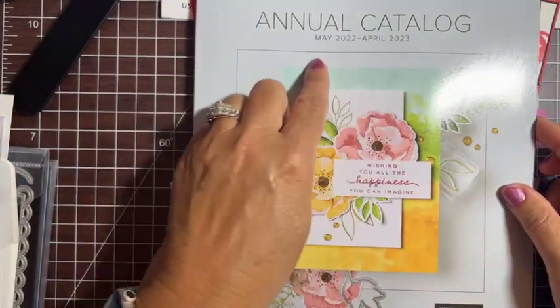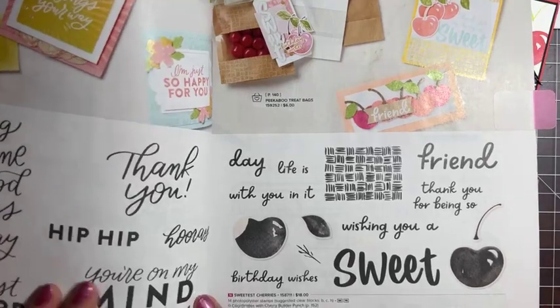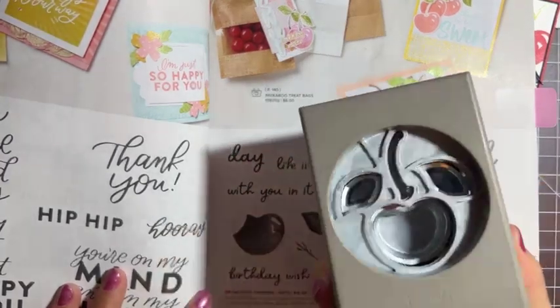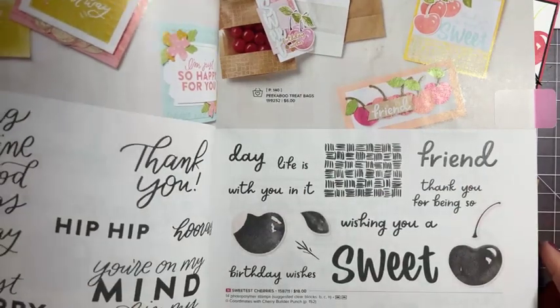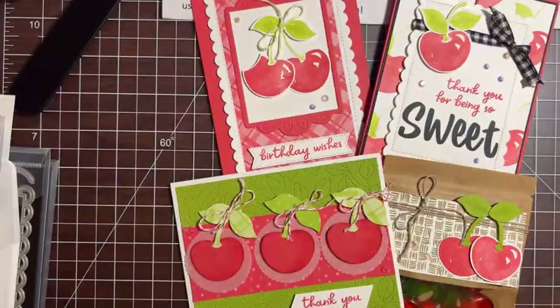So for tonight's projects, I'm using a set out of the annual catalog, and this is the Sweet Cherries bundle. And this is nice. It doesn't have a die cut. Instead, it has a punch. This is the really awesome punch that we'll be using to cut out our cherries this evening, and a really fun stamp set. You can see a couple of the samples that they have here.